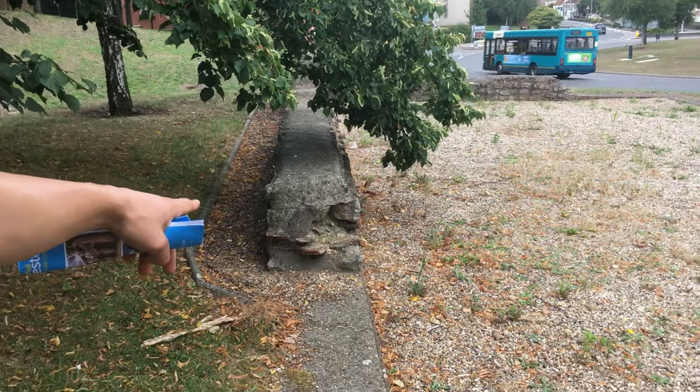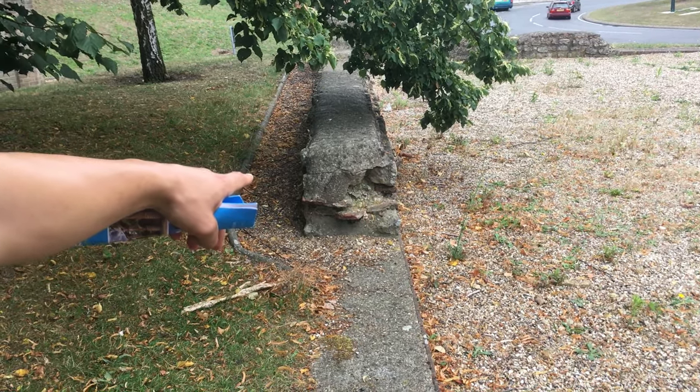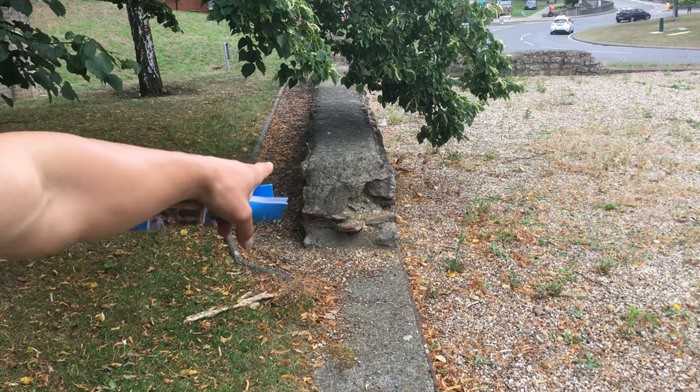Now, if you see there, someone's nicked some tiles and some bricks, so the police ain't done a very good job.